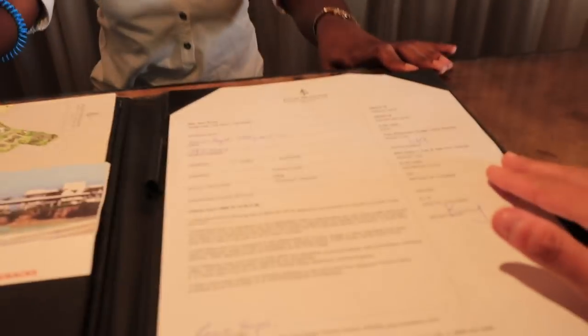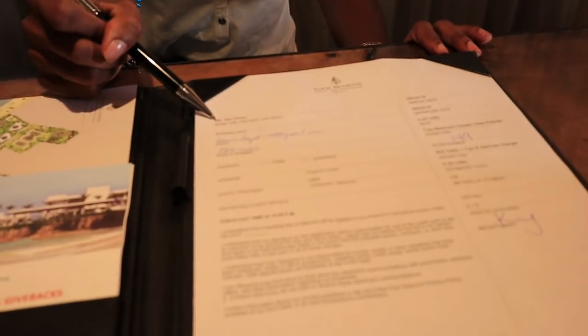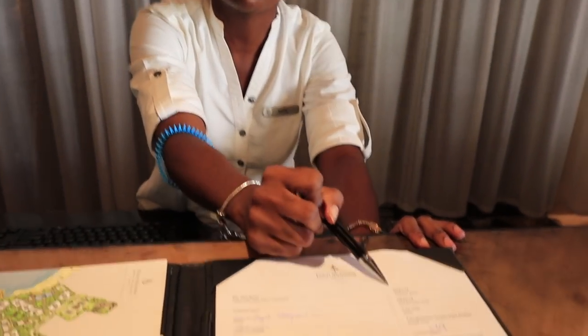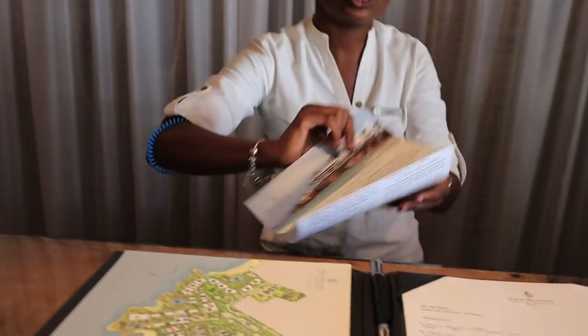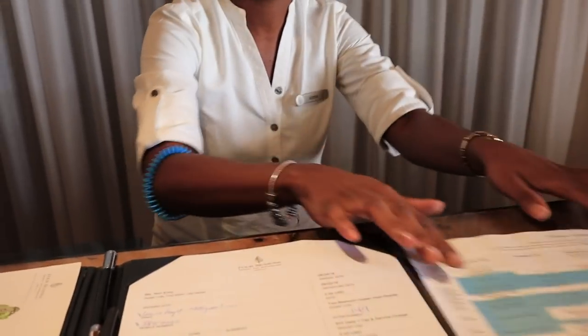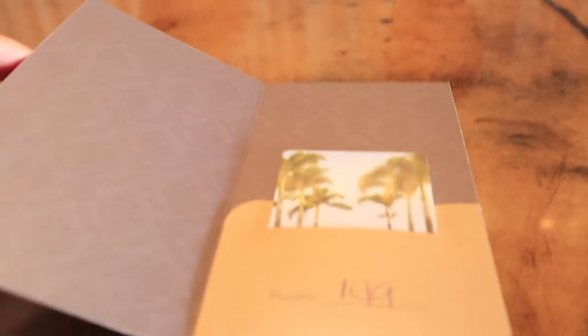This is your registration form. This just basically states if your name is spelled correctly, if these are the dates that you requested, and this is the room that you originally booked. Okay. So this is your activity guide. This is what we offer on property. This is the map of the property. Let me get you your keys. Then I'll have the bellman take it. Okay. Thank you so much.